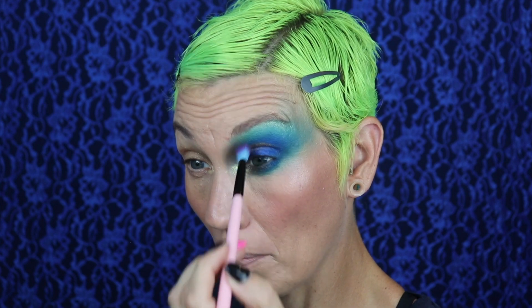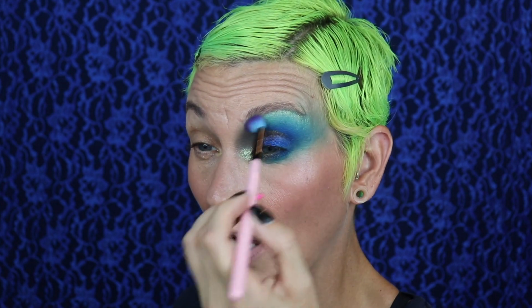I'm going to take this Spectrum, what I was using the brown on. What do you guys think? Well, let's go see what it looks like when it's finished, because I bet you anything I throw in some eye wigs and some liner and mascara and my lipstick and it's all gonna come together.